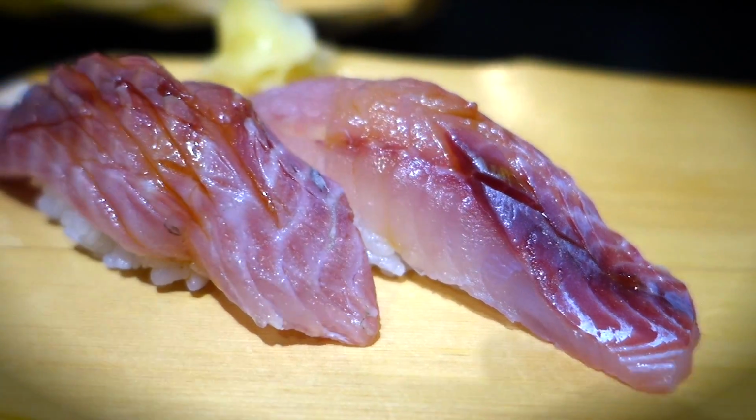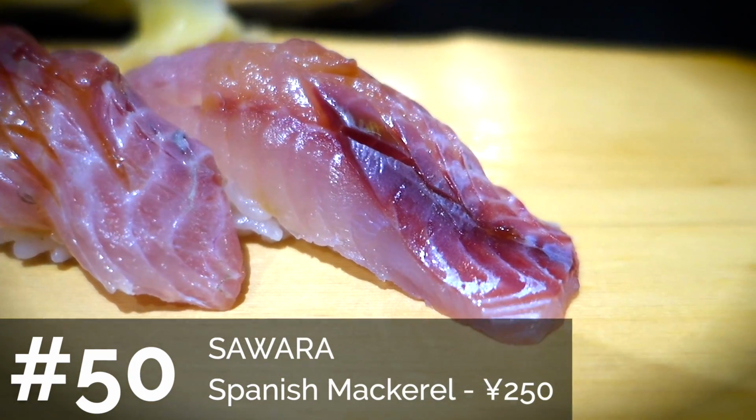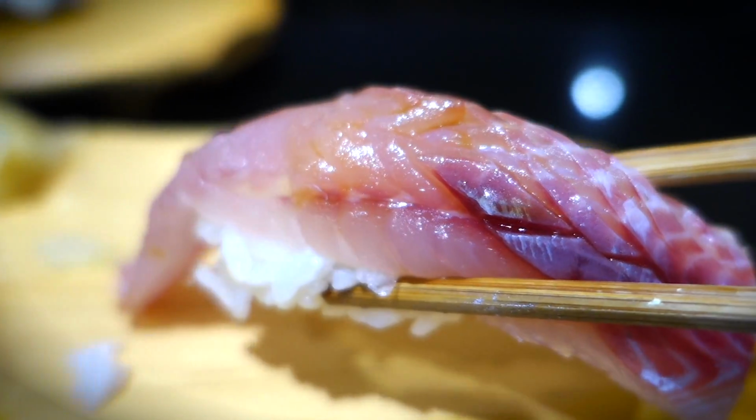Next, sawara. Yeah, sawara is another one of these generic fish. Light on the flavor, not too fishy, kind of plain, not too dry, not too juicy, just very middle of the road. Yeah, probably this is just as good as a variety to try.